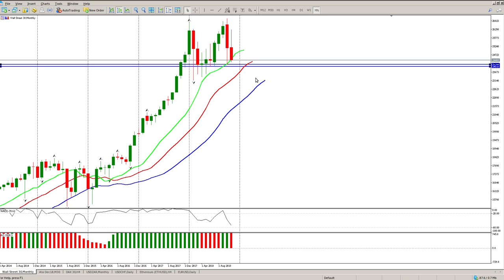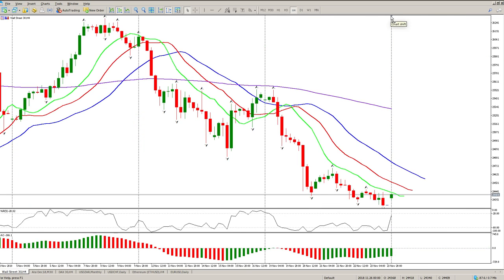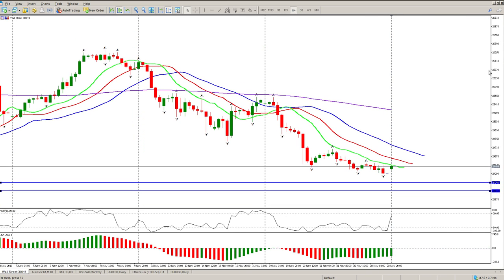If you look at the monthly, the trend is still very much to the upside, and this alligator is still pointing skyward. So that's still my overall view: I still expect us to be doing something to the upside, but I'm also cognizant of the fact that this measured move hasn't been tagged. And if you look at what's happening at the Awesome Oscillator right now on this first 4-hour candle this morning, we are heading up into overbought territory on one bar.